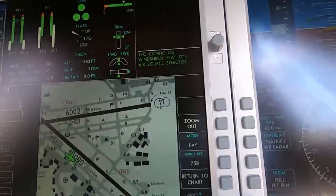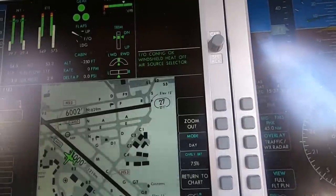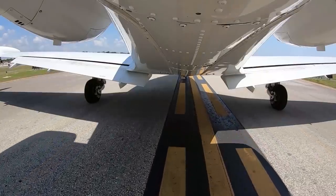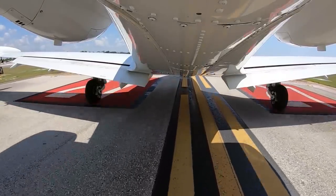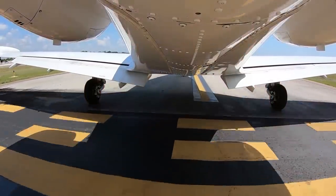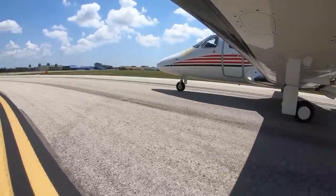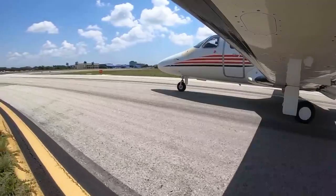Continue via Bravo Echo, cross runway 31 behind the Caravan. That's Bravo Echo, clear to cross 31 behind the Caravan. It was a hot summer day for this flight, so unfortunately we had some camera overheating problems with the GoPros. GoPros can get pretty hot just operating on their own, but put them on a hot dash, it's even worse.